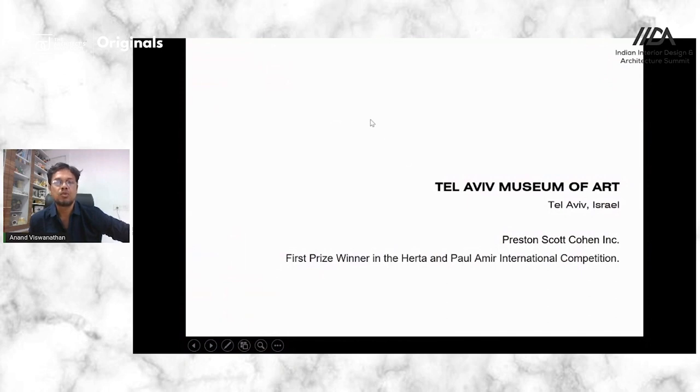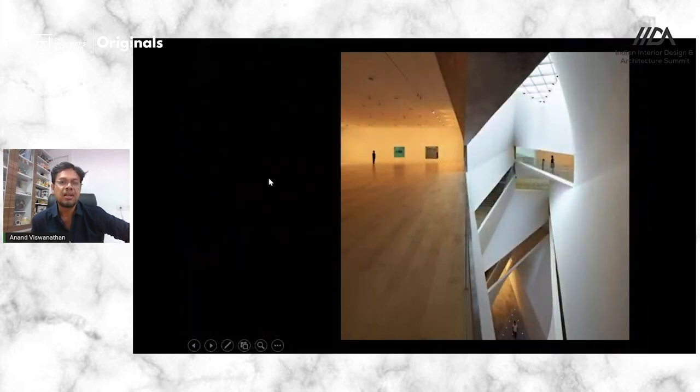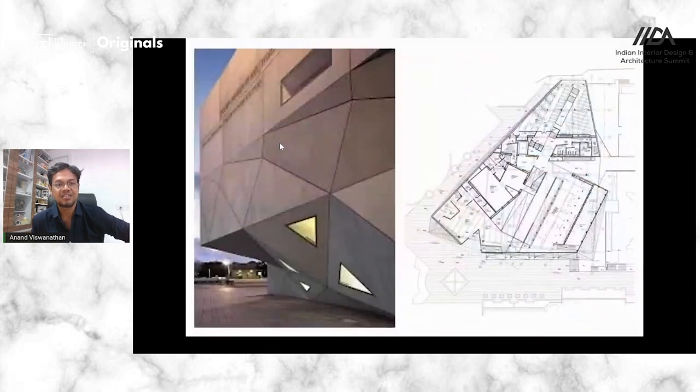You have Tel Aviv Museum of Art. I'm sure you would have seen this. This also was a competition. They won the first prize. It's amazing. See, the good thing about origami is you have so many faces that you can play with, and each face reflects light in a different way. So your building already starts looking like a modern piece of art, like a sculpture.